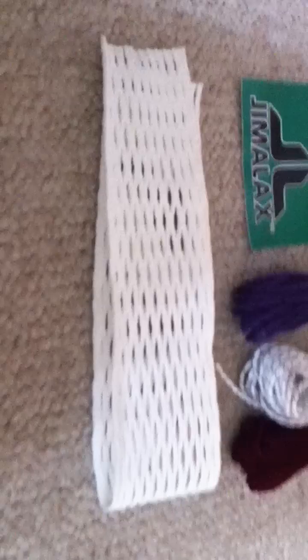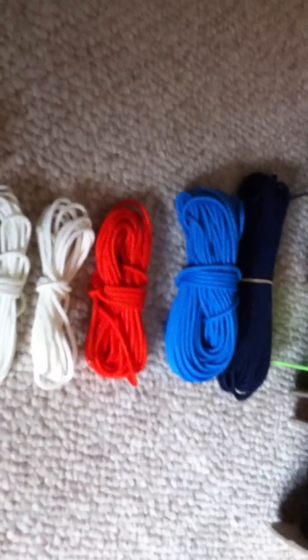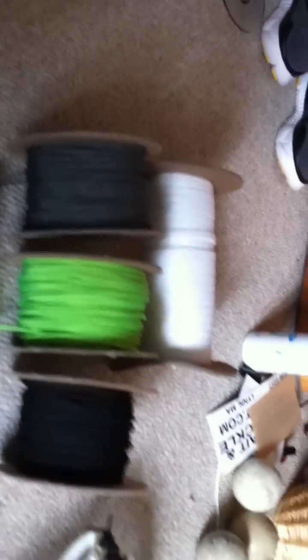It's a red spool. Semi-hard. Gold, white, orange, Carolina, navy, silver, neon green, black, white shooting spool.